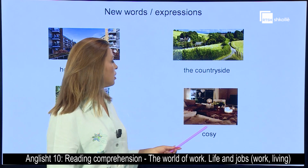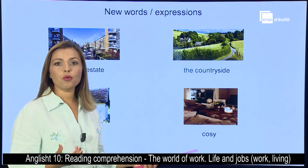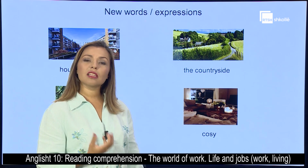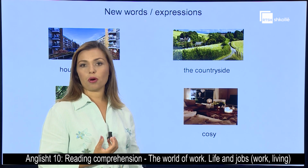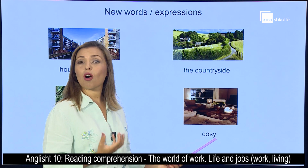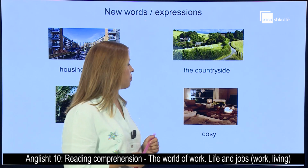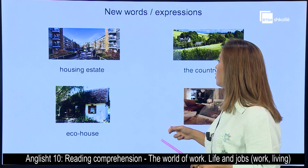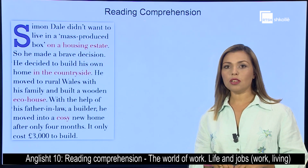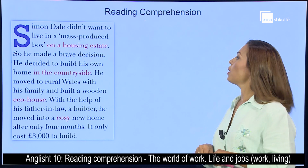Another new word is the word cozy. So when a house, when a room, when an environment is cozy, it means that it gives the sense of warmth. So it's warm, this house is cozy, it's warm, it's comfortable. You feel so nice in it. Okay, and now that we saw some of the new words, we're going to start our reading comprehension and then we will focus on the questions. So let's start together.